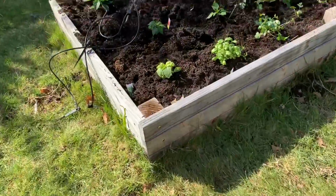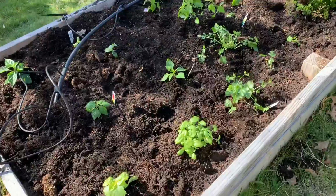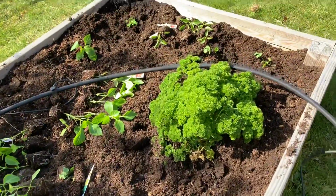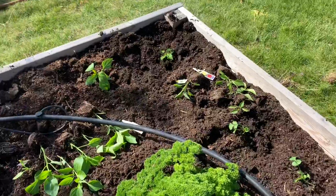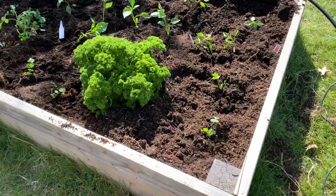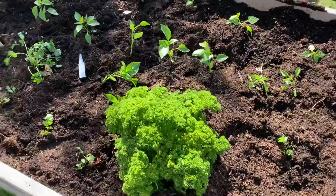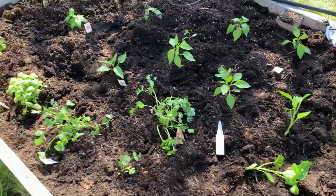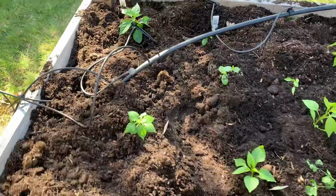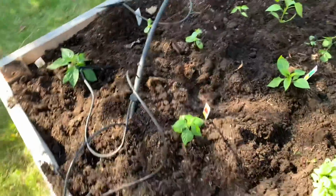And all the herbs and peppers are put into place. We had to take a lot of the peppers out because those come in multiples. But yeah, it's all finished. The next part is placing the drip system so that everything gets enough water, and then putting any Miracle Grow or anything you put in your garden.